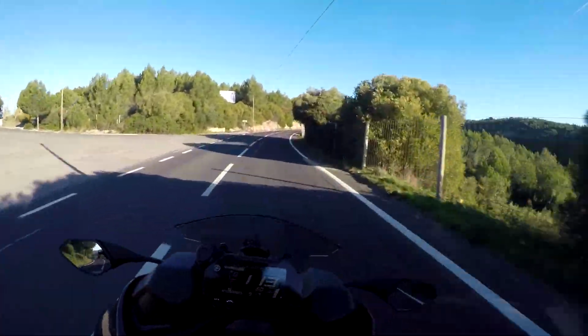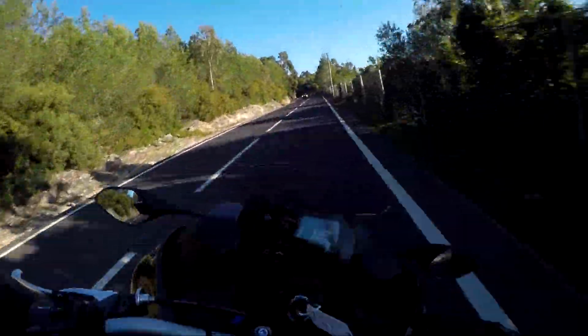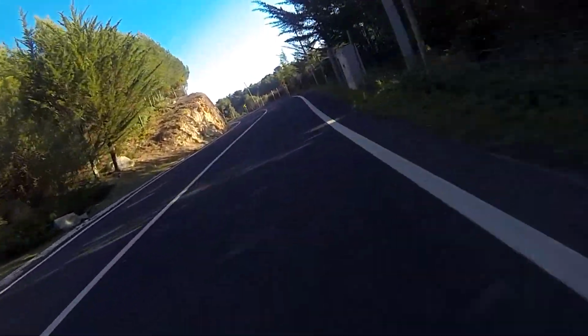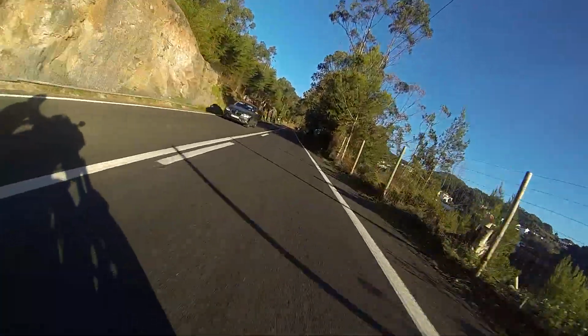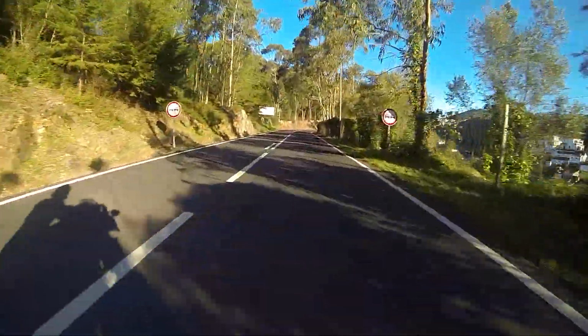Cornering wise, and these are fast corners, there's just no effort involved. I'm going at what I would call a sedate pace. Now, if I was doing this on my Tracer, I would be crapping my pants most likely. Look at this! It's just so easy that you're going really fast and it just doesn't feel like it.